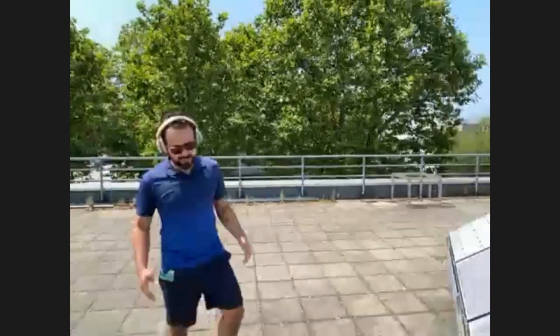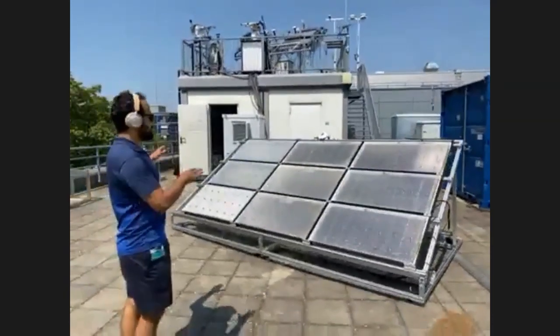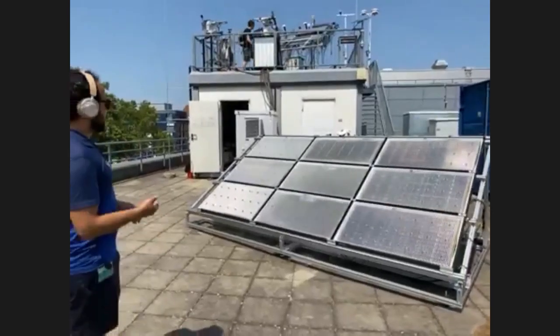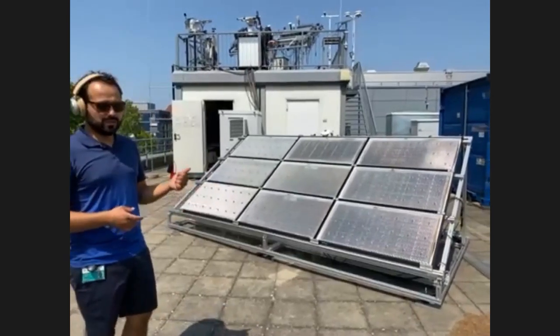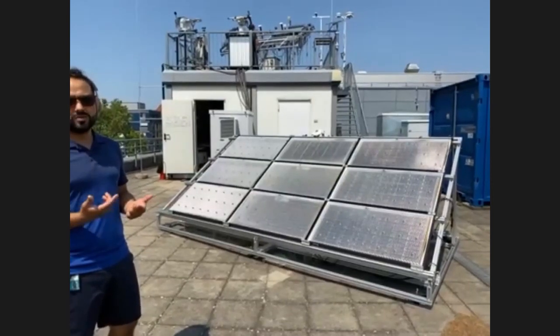So here we have it. These are the Hyperion modules. And right now we have 9 of them mounted on this fixed tilt rack facing south, tilted 32 degrees. And as Steve mentioned already, there are 2 types of Hyperion modules right now. We have the hybrid ones, which use the planar tracking with CPV solar cells, as well as silicon solar cells to capture the diffuse light.